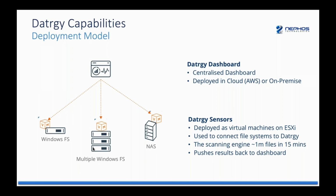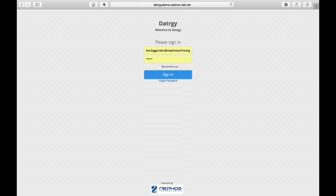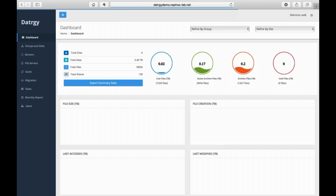So really straightforward model, not a lot to think about from your side, from an infrastructure perspective, just a very easy, lightweight way to get the system deployed. Now, with that in mind, what I'm going to do now is just show you the system itself. This is a lab environment, so there's not a huge amount of data in here. We use it to demonstrate the concept more than anything else.